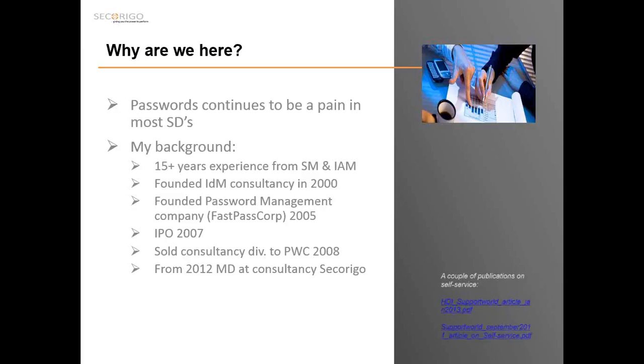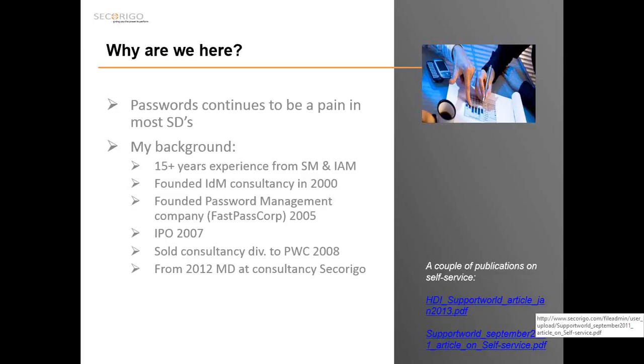I also did a few publications, one of which has been made available from the SDI in their support world. There are the links to them at the lower right corner, one for Support World and another one in HDI Support World. So by all means, take a look at those if you want to have this bit of a discussion about self-service and more particularly also password self-service.